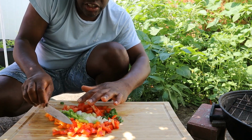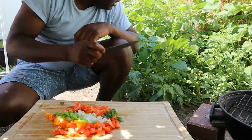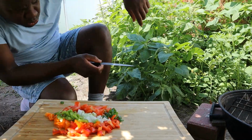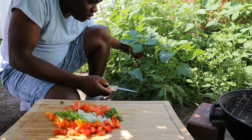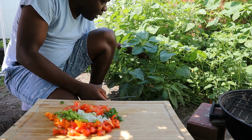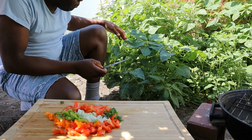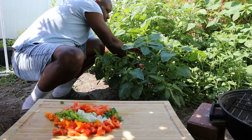Look at that, guys. And now, if you can turn your eyes to what I'm about to do, this is the kalalo right here. So I'm just gonna pop it fresh from the garden, guys. I'm just gonna pop it from right here, cut it up and put it in your pot. You can't get it no better than this. Look at that. Wow.